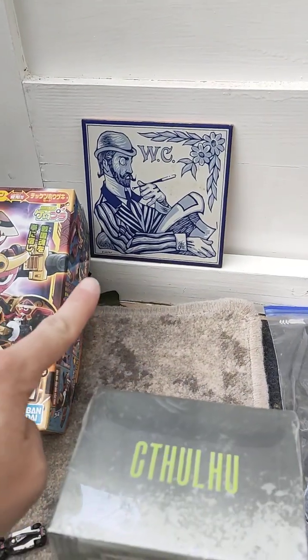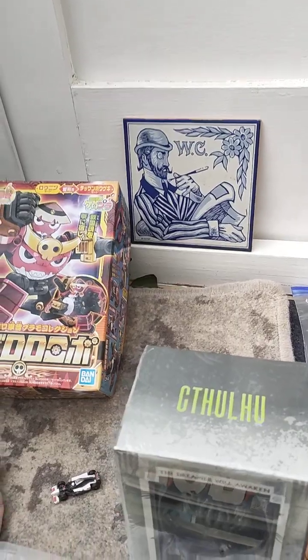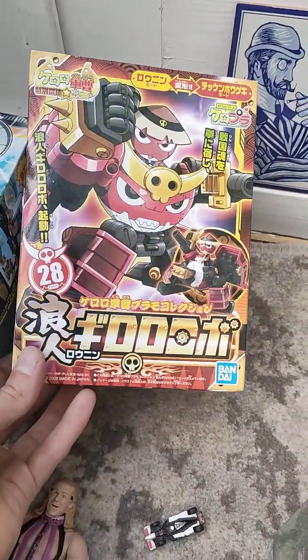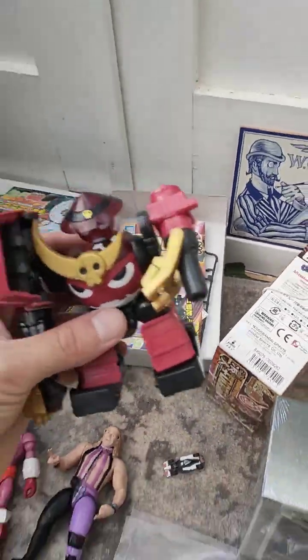Bought this little weird sign that I'm going to put on the bathroom of a distinguished gentleman. That was 50p. Bought these. These are very strange. These are like some sort of Japanese build them yourself sort of toy things, but they were really cool.